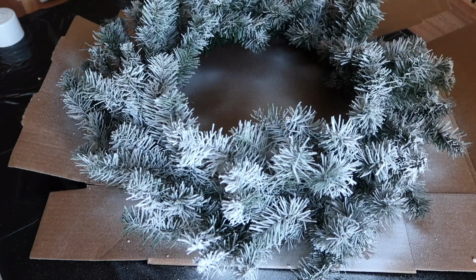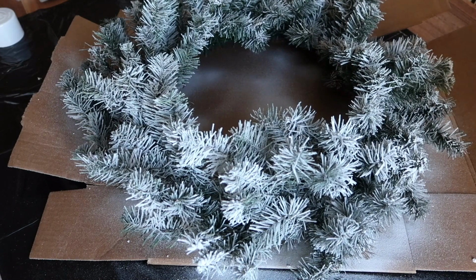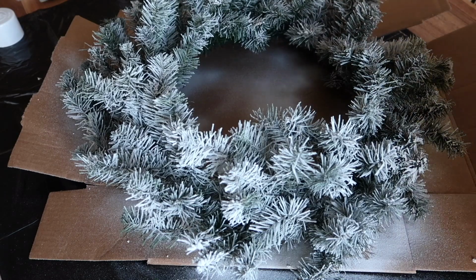So I just ended up going and giving it a good coat because it was taking ages to dry, so I figured I'll give it a good coat and then just let it dry overnight.